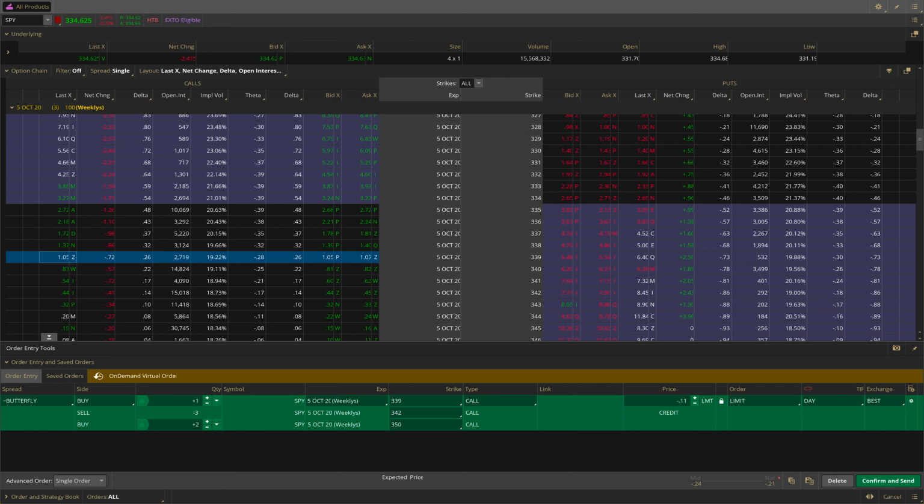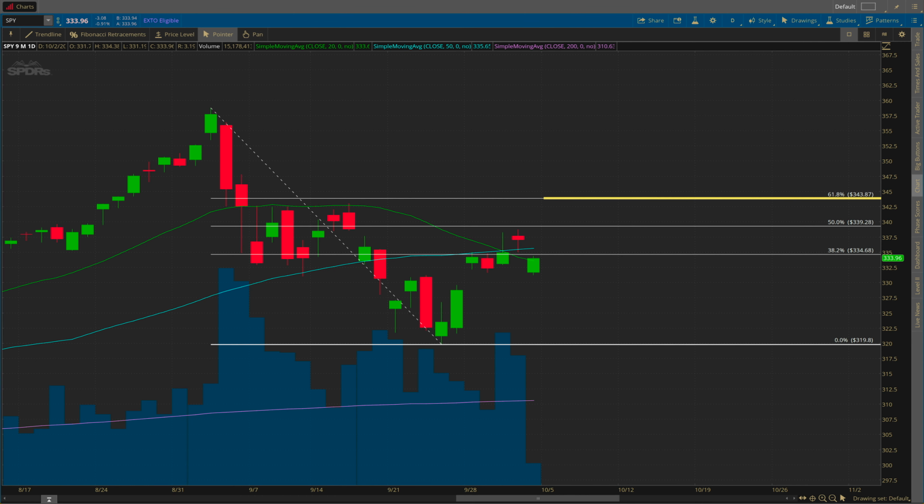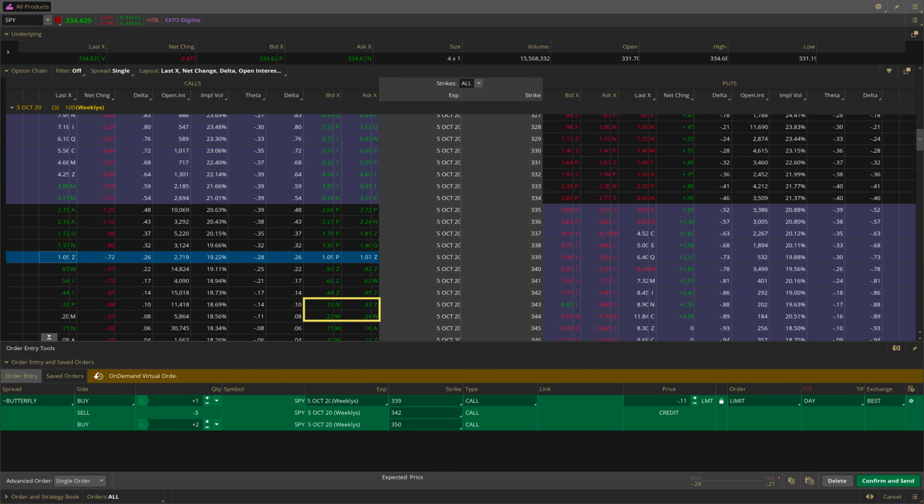Now, ideally, I would have chosen the 343 or the 344 calls because that's where that 61.8% fib retracement is, but those strikes didn't have enough juice to pay for that 339 long call. So I decided to roll with the 342s, which still gave me a 3-point wide distance between that first long call and those short calls, which I thought was good enough.